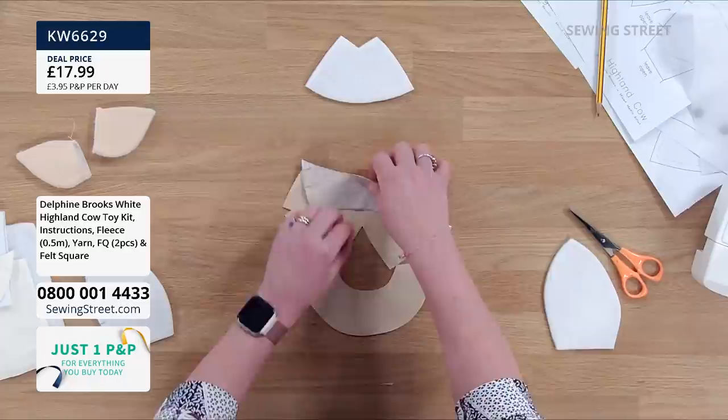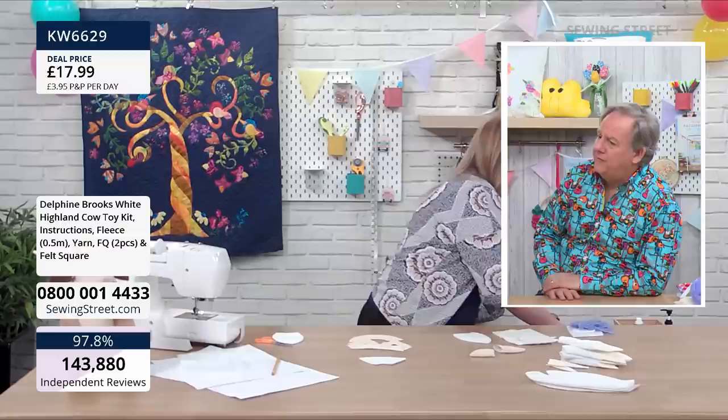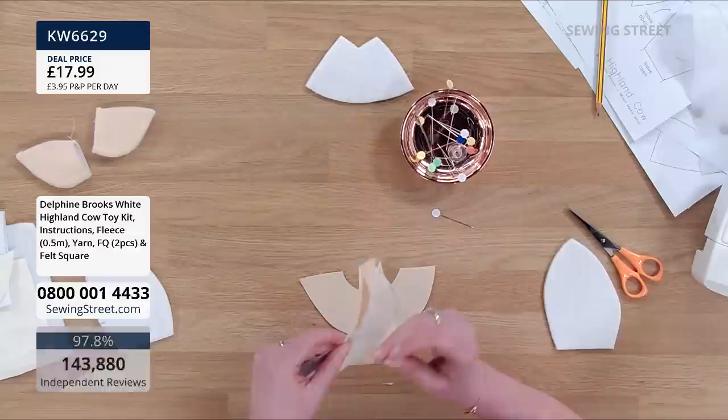Let me get some pins. And why do you need lots of pins? Just to make it a bit more accurate, really. Okay. It's not difficult though, is it? No, it's not. There's not many curved seams actually. I think once you've got the headpiece done, it's a doddle. It's quite a simple make. It's not as complicated.